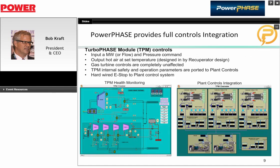Slide 9 is the controls integration to the plant. A gas turbine at base load already knows what to do with more or less air, and we really don't have to touch the control system. You put air in, it adds more fuel. You take air out, it adds less fuel, maintaining firing temperature. And we put controls into the plant DCS system to allow the operators to remote control this and also to run it on AGC.